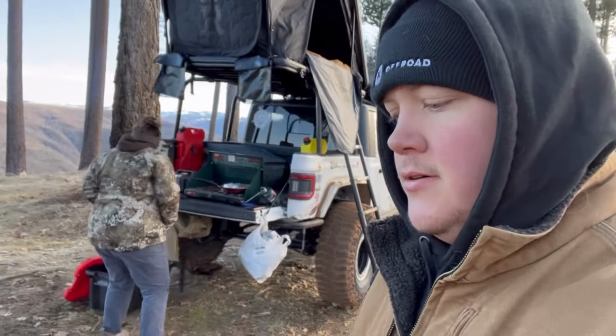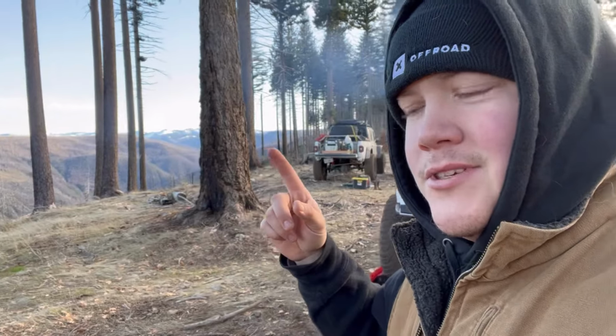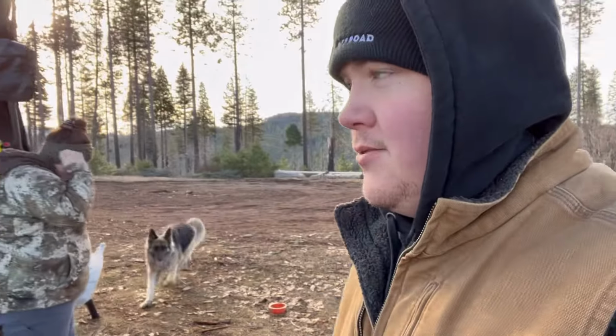But we're in this sweet spot up near Uncle Tom's cabin. And we're just overlooking the ridge. You can see the snow up over here, which is pretty sweet. But we got Scott. Scott's trying out the Gazelle tent, which is pretty cool. He's trying out different setups. So yeah, we're gonna have some breakfast burritos and go explore the rest of the day.